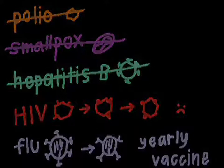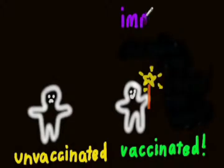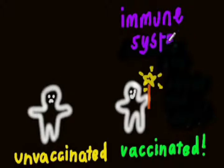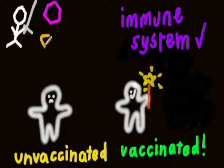Now, let's go back to the vaccine boy. There's nothing magical about the vaccine boy. Getting a vaccine just primes his body's immune system, making him more prepared to defend against specific invaders. By getting vaccinated, you train your immune system to fight off pathogens, making it less likely you'll get sick.